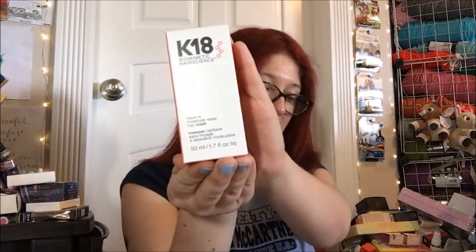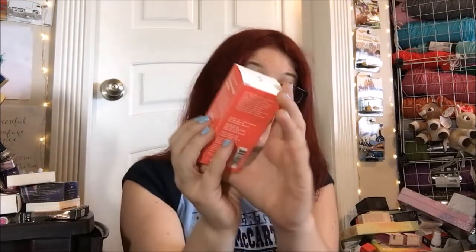Yep, the K18 Leave-In Molecular Repair Hair Mask. This is $75 for this. This is full size. Like, is it gonna sing to me when I use it? $75, my god!